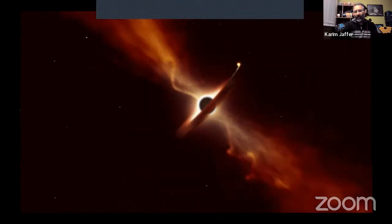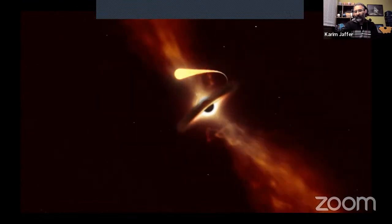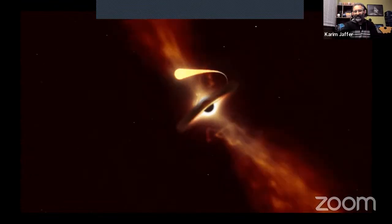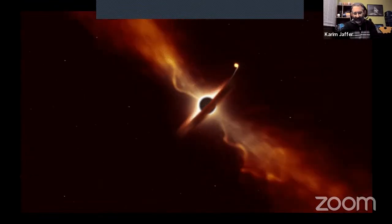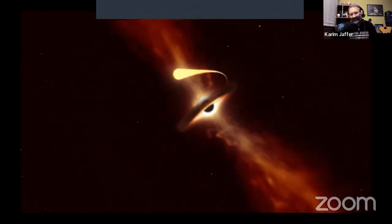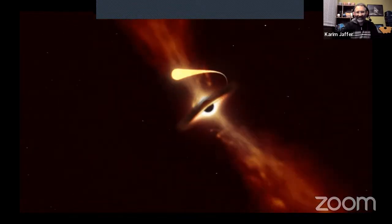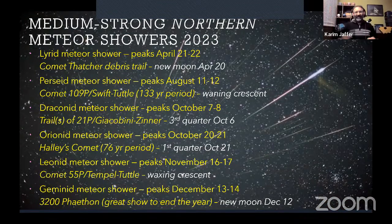So falling stars can rapidly become chaotic spiraling stars, I guess, in the presence of these incredibly complex energetic objects. But let's be honest, that's not what Scott intended with this topic. What Scott intended with this topic was meteor showers, because meteor showers are fun to look at. They're a great thing to go out and see in the night sky.